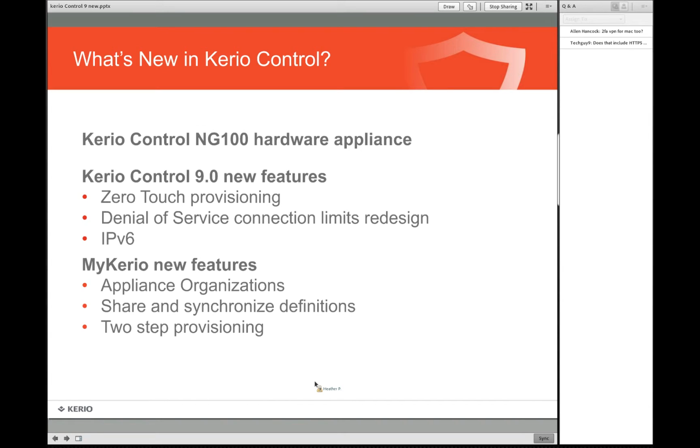And we'll also go over the latest features that we've added over the last few months into MyKerio. So I'll go over the features that were added to MyKerio since the 8.6 version of Kerio Control.